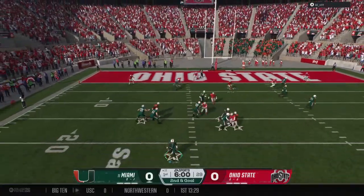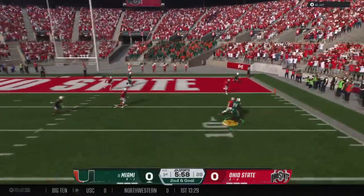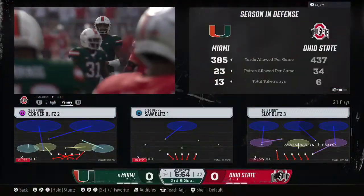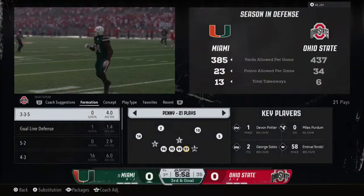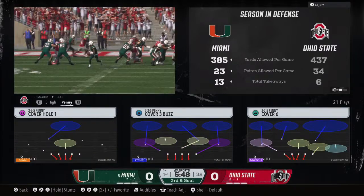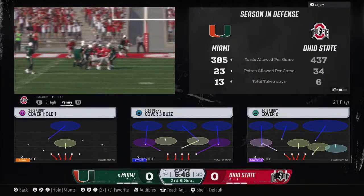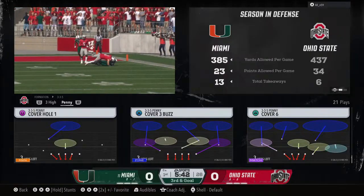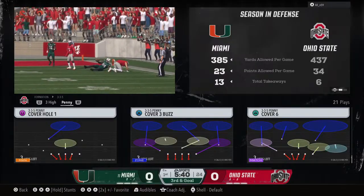Looking to fire. It's complete to the right. They'll get it down to the 8-yard line on that throw and catch, and the defense is backed up against the wall. Nice job by the defense forcing the third and goal. You can't allow any run after catch in these situations. Play aggressive, play tight, and play physical.